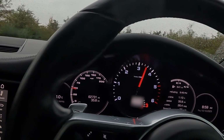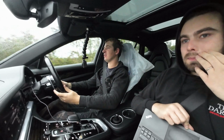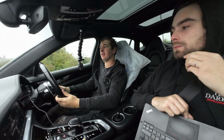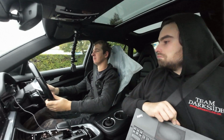Like that. Straight there. It revs to 5,200, 5,300. It didn't auto upshift either, did it? And these are four-wheel drive as well, aren't they? So, yeah, I think all in all it drives alright, doesn't it?